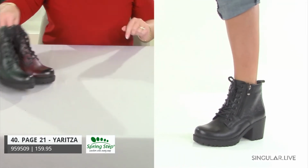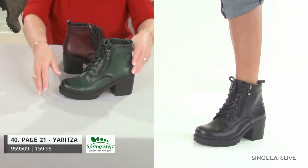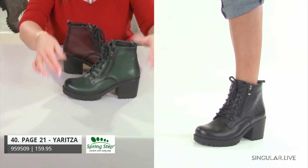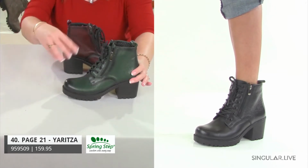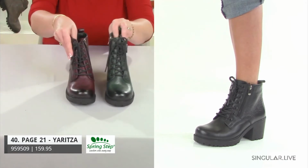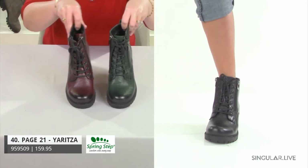Yaritza, and that's what the model has on. So this is another repeat style. Again, it's another, a little bit of that lug, bringing in the fashion element, made in Turkey, pebbled leather. So the leathers are beautiful. They're superior. The pebbled leather gives it that something extra. Ooh, so special, giving it that really nice textured look. There's that burnishing we talk about.